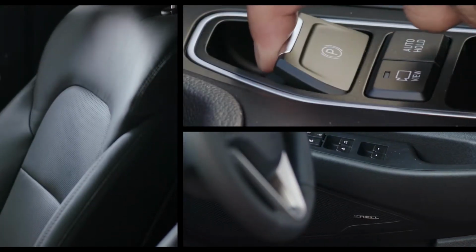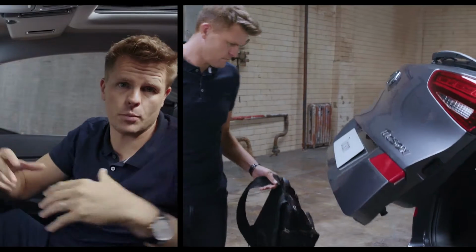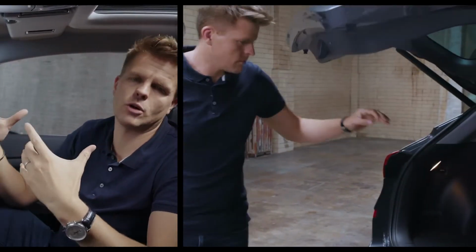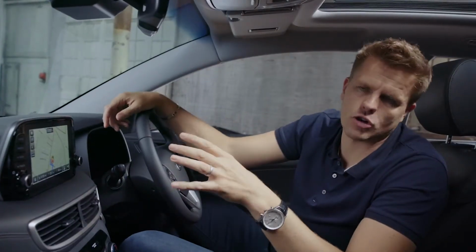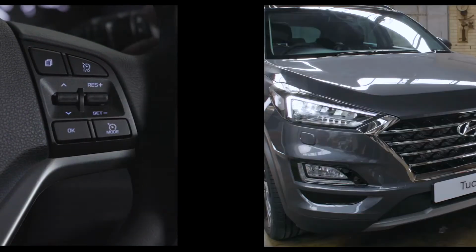The Premium just offers more luxury with a state-of-the-art Krell sound system, leather seats, and a handy electric parking brake. The Premium SE offers even more with its panoramic glass sunroof, the smart electric tailgate, which opens up automatically when you're about a metre or so away, and also smart cruise control, where the front sensors actually lock onto the car in front, either speeding you up or slowing you down.